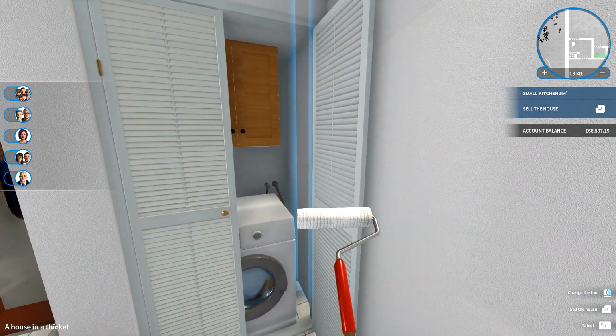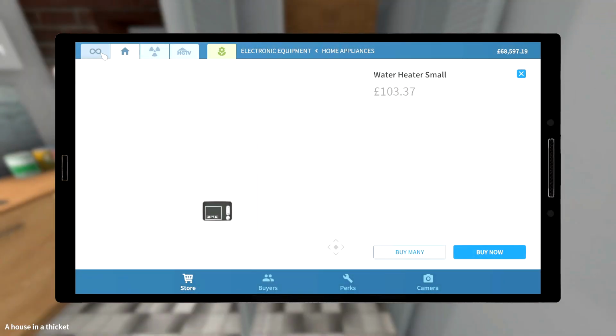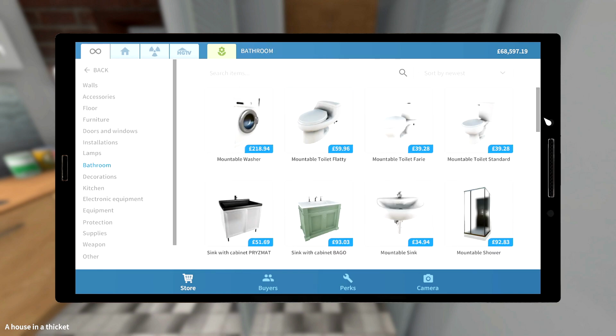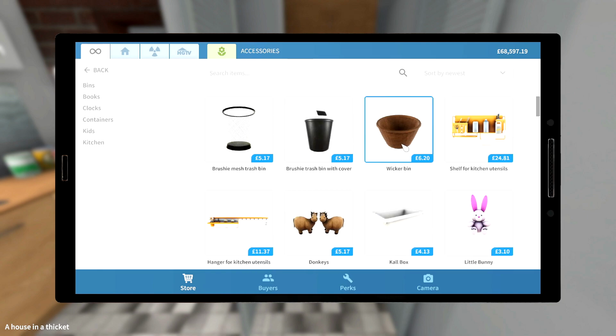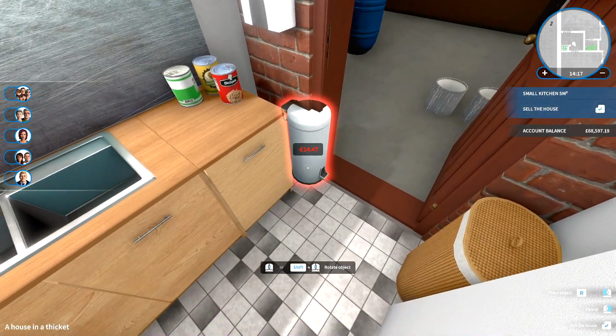And yeah, I'm going to assume those are fine. Oh, I know what I could do in here. Some towels. I don't want the hanging towel. I want the stacks of towels. Where's the stacks of towels? Bathroom. No. Accessories. It's in accessories. Yeah, bin in here. No.